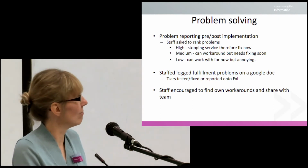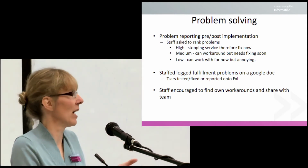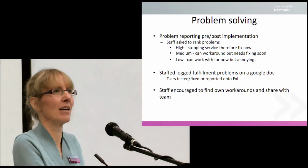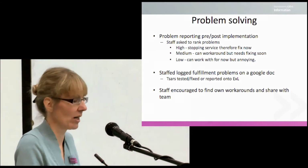And 1 year on, staff are finding new workarounds or they're finding new enhancements that weren't in the documentation, so we can actually go, oh, did you know it did this? I didn't see that in documentation. So staff are telling each other where the improvements are as well.